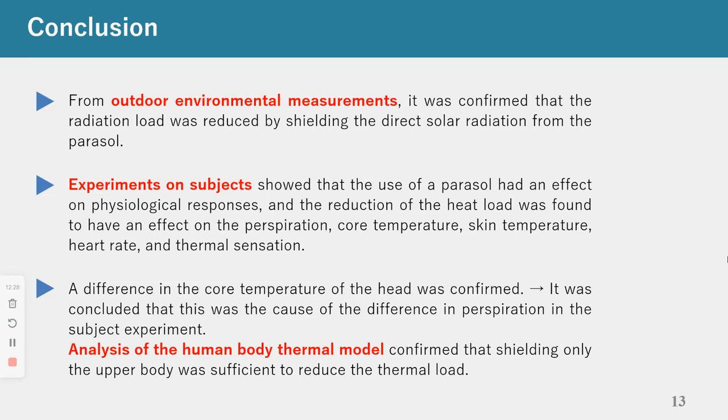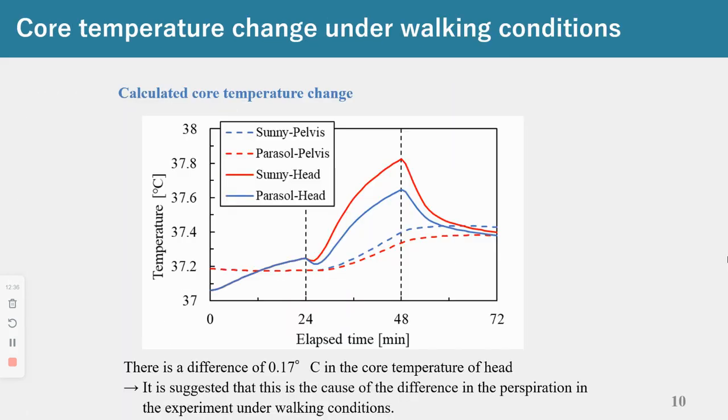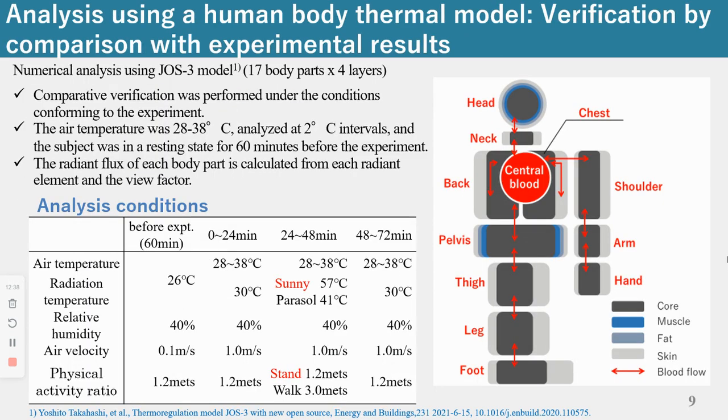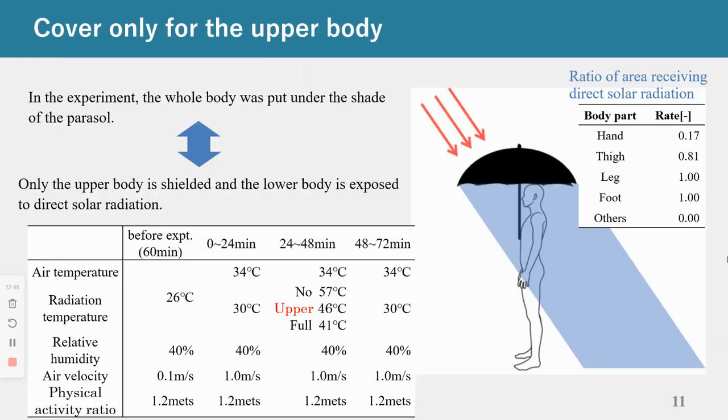Thank you for your presentation. My question is about the calibration setting of the JOS3. You presented not very much difference between the whole body irradiance and upper body irradiance cases. My question is, how do you calculate the shape factor of the irradiance? Do you measure the global solar radiation?